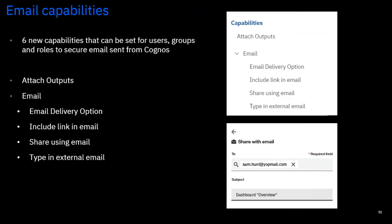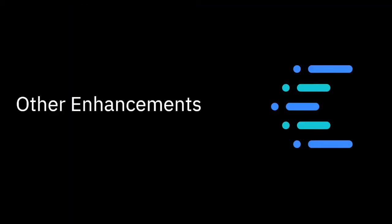We've also added 6 new capabilities for you to control which user can use email capabilities and to do what, right? Do you want a user to be able to include links in the email or share using email, or completely block the email delivery option for someone instead of having to disable it at a global level? So there's more flexibility here.